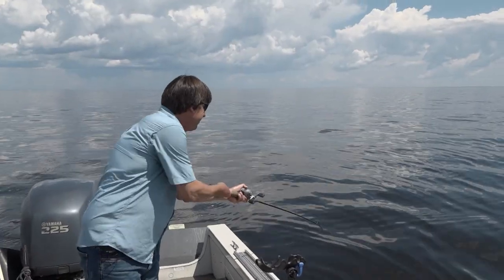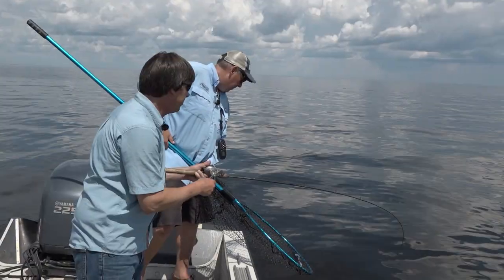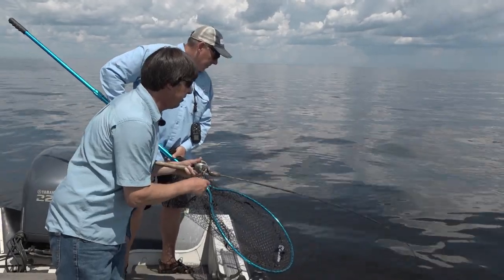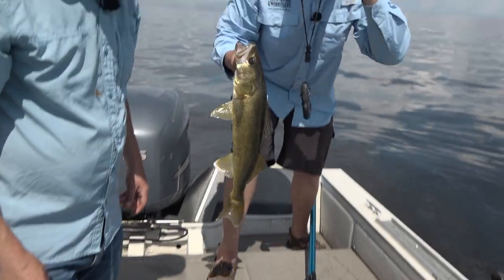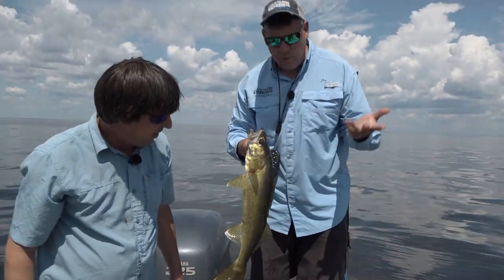Hang on. You don't even really have to set too much. Line straightens out. They pretty much hook themselves. There. Well, Greg, it's kind of fun. Nice fish, by the way. Beautiful walleye. We're doing so well today.